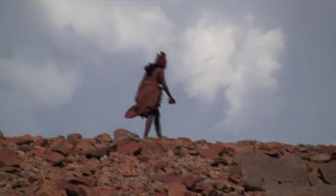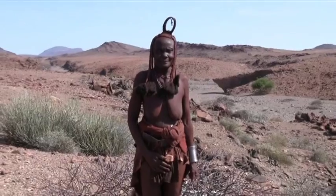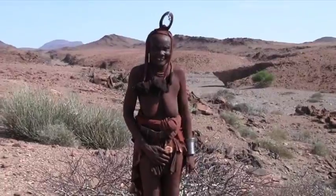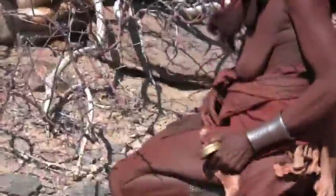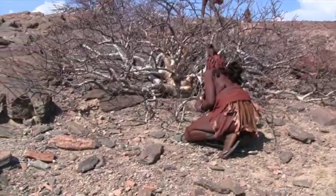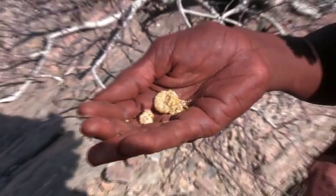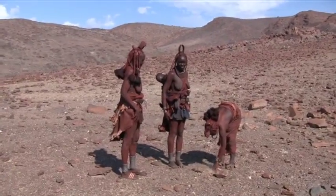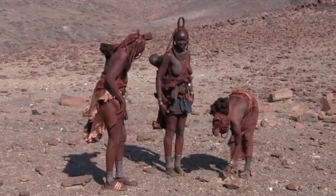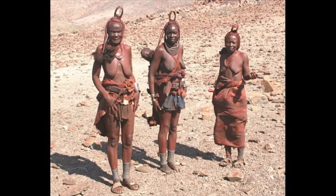These women show us how they harvest the omambiri and how sticky it is and how difficult it is to actually wander across these stony bits of the desert, some of them barefoot, harvesting these granules of resin from these dry bushes. The resin is given off when the bushes are extremely stressed during drought periods. And this is where the fragrance comes from. These are full of wonderful fragrance. It is known as Namibian myrrh.